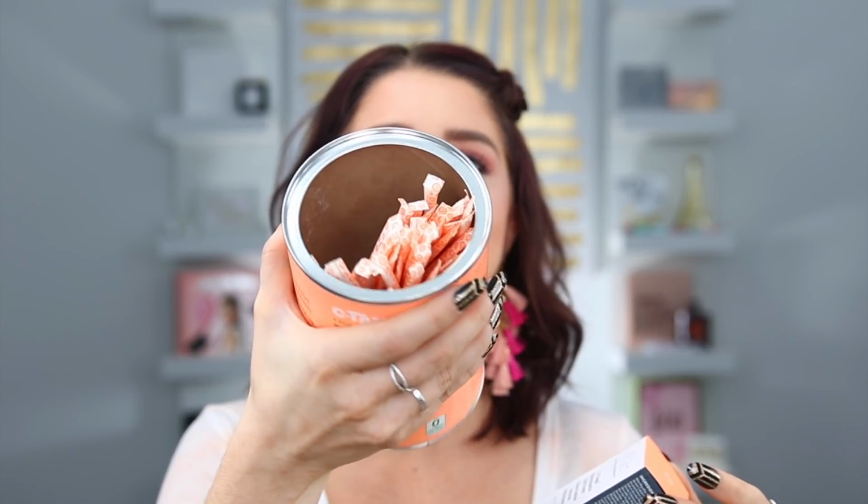Oh my gosh. Do you guys remember these? Like those little sugar sticks? Well, I think they're called Pixie sticks. I'm not really sure what they're called. But there's like a ton of them in here. That's fun. Okay, so this is their C-Tango Multivitamin Eye Cream, and I'm really excited to try this.